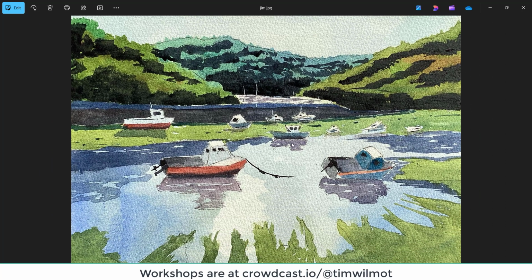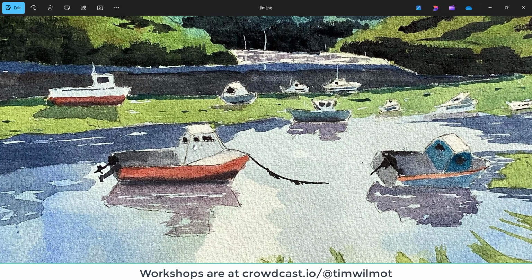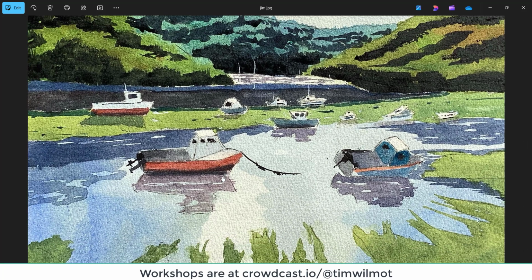Boats are very good. Like the way that you've brought that red boat up there closer to this darker reflection, just to try and use that contrast a little bit more. This cabin here that's facing us could be a tiny bit darker, just to give us a feeling of the greater light on the top of that cabin.